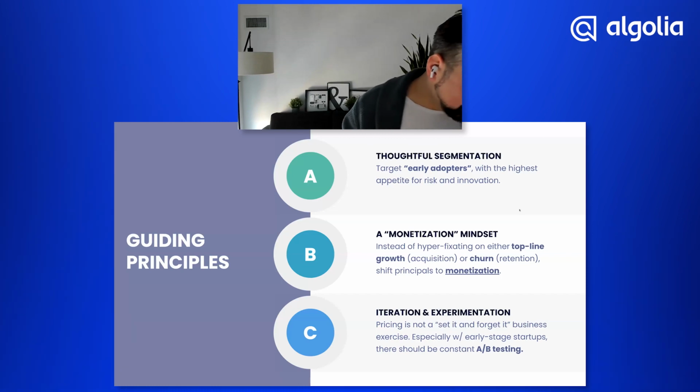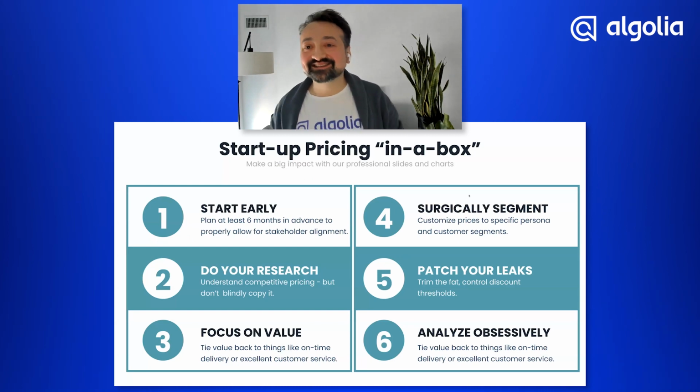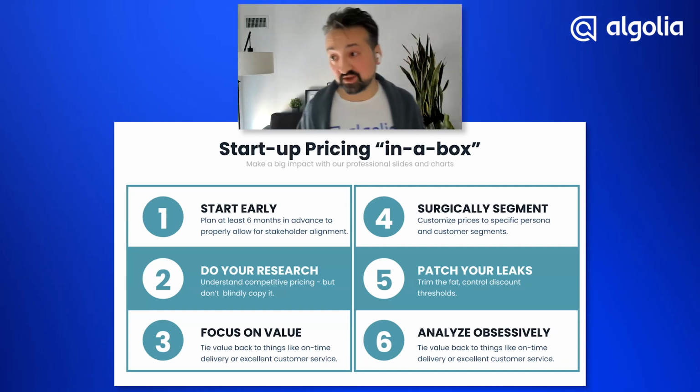So for the last 5 minutes, I am going to run through how to do this. This is what I call startup pricing in a box. The startup pricing in a box is, what are some strategies you can use here? This is more of the applied part.